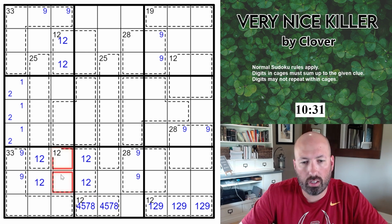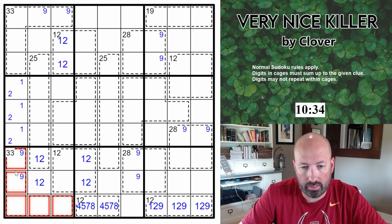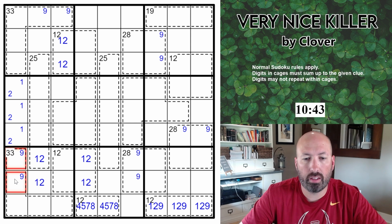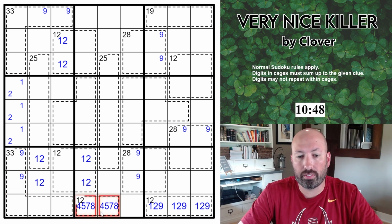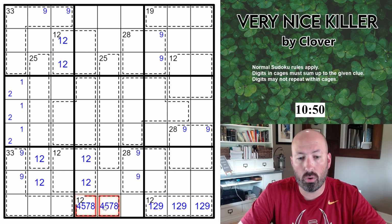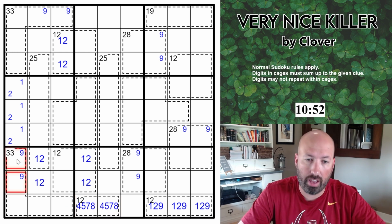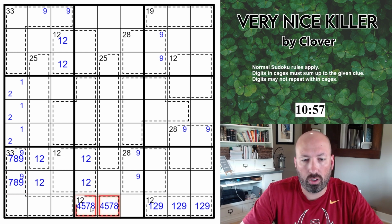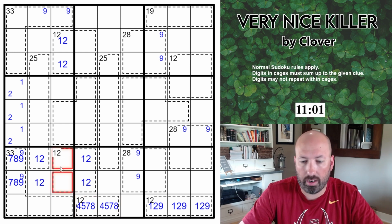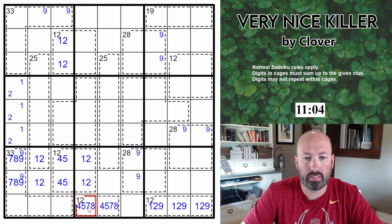So if there's a 4, 5 in this cage, the 4 or the 5 would have to be up here with the 9. But, right, there's also a 7 or an 8 in this cage. Okay, yes, 4, 8, or 5, 7 means there's a 7 or an 8. So the 7 or the 8, whichever one's in here, has to be up here with the 9. And so now where would you put the 4 or the 5 that's in here? It's got to be in this thing, so this has to be 4, 5.